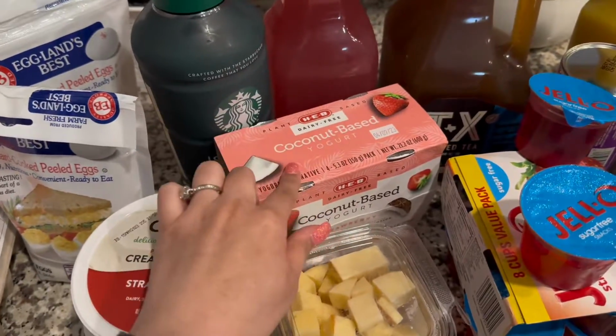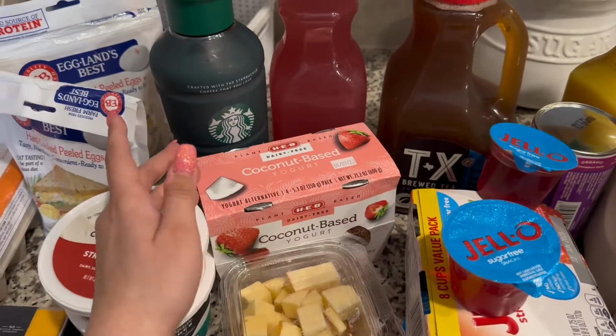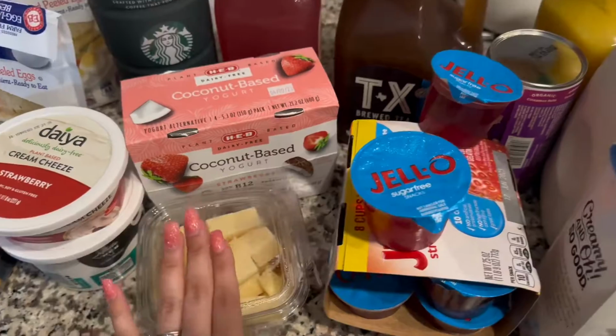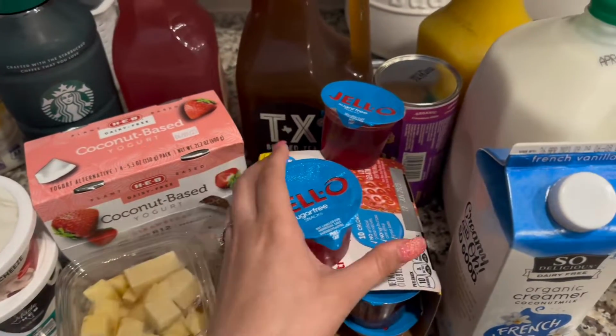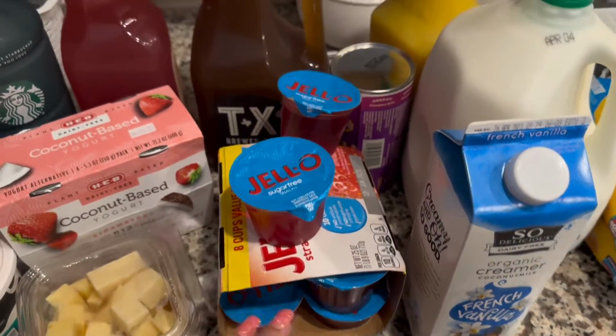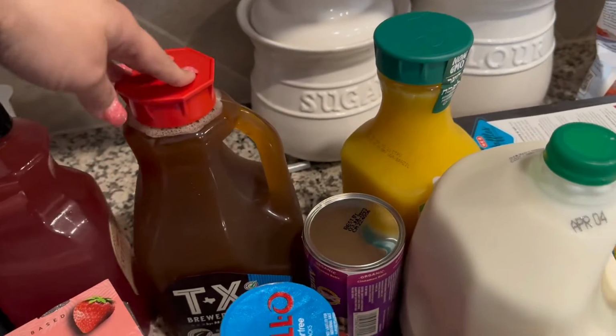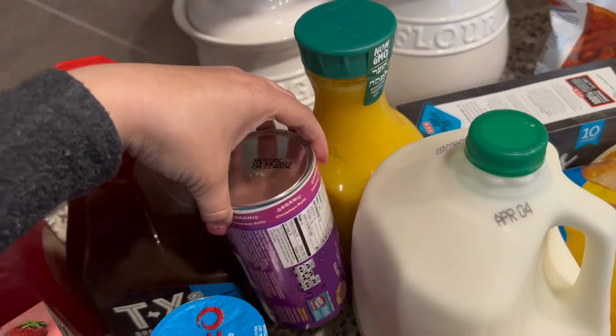Then I got some dairy-free coconut milk strawberry yogurt. So we're going to try this out. Then I got some of this. This is some Gouda cheese. We do this with some salami, so I got some of this. Then I got some Jell-Os. They actually start falling out, so we got some of those. Then I got some sweet tea. Back here I got some cinnamon rolls.